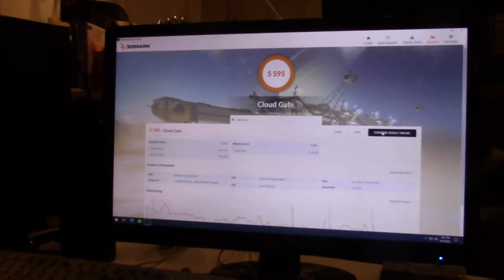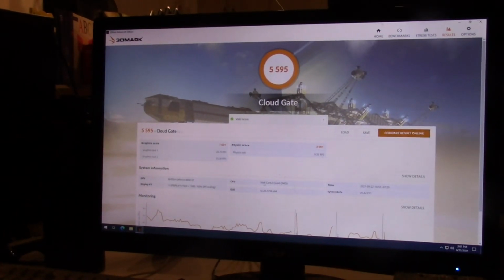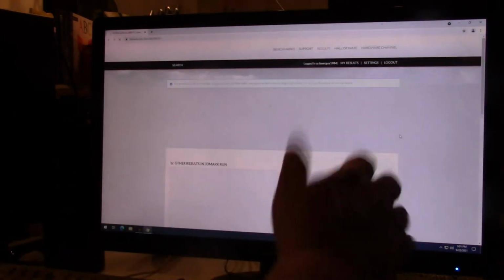So this really didn't do that bad, or at least as bad as I expected. Got a 5595. The graphics score was 7431 and the physics score was 3001. Graphics test 1 was 29.79, graphics test 2 was 35.30, but the physics was 9.53 FPS. Looked like temperatures were not a problem at all.